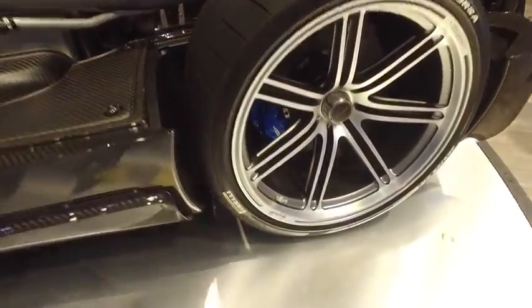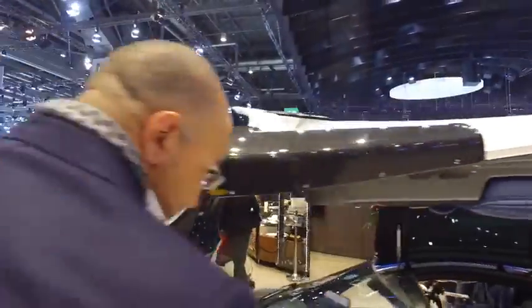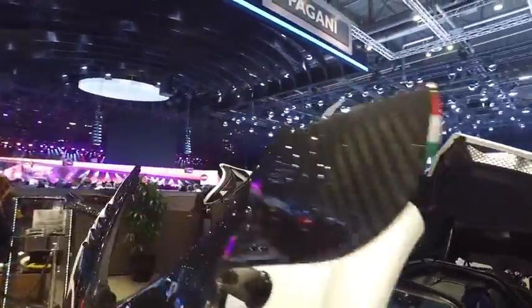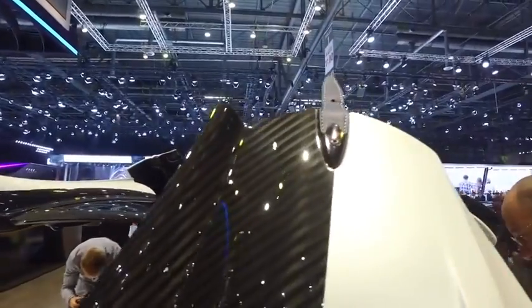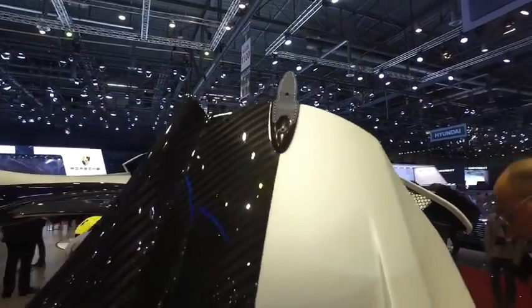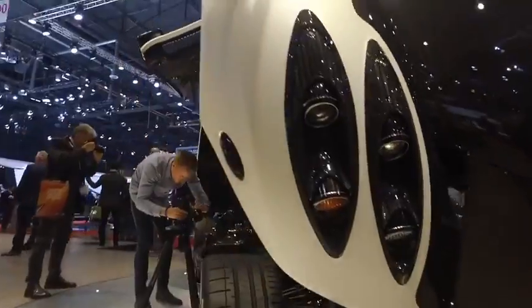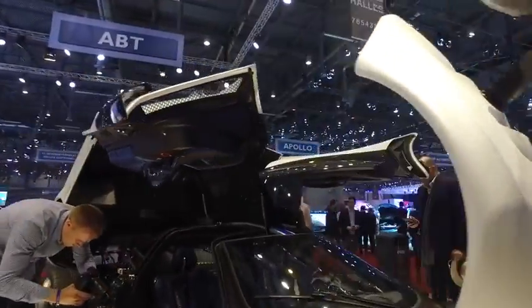The coolest part of the car for me is the wing. It's obviously the trademark of the BC, the most poignant feature, the special feature of that car. It's a big carbon wing. Exactly. But it's not just any wing. To me, it looks like an aquatic predator, like a shark fin, basically.